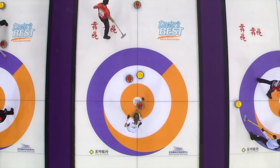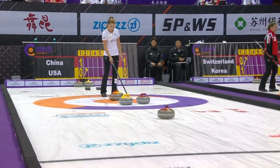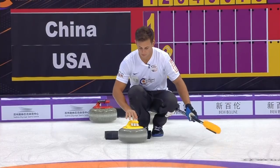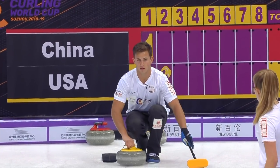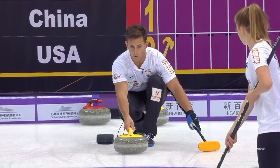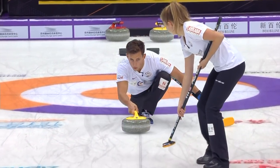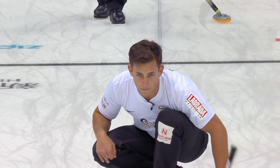A very nice little tap there by Wai. Okay. Right here. Okay. So the teams need to watch their time clocks. Mixed doubles, they've got 2 minutes 50 to play out an end. We throw the first four ends. The second four ends, they get 3 minutes. That is one of the rules innovations specifically for Curling World Cup, which is end-based thinking time. So instead of thinking time to use for the entire game, it's end by end.